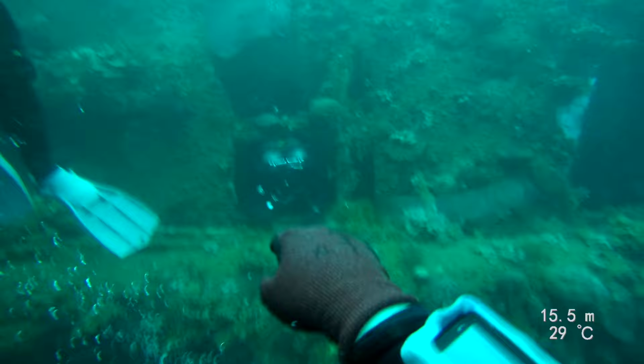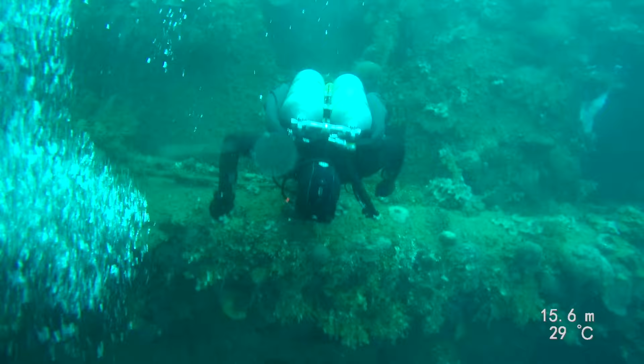And look, our buddies, our partners in diving, have arrived through the same hole that we entered in. You can get a really clear shot here of what those doubles look like, what the isolation manifold looks like, and what that wing looks like. You can also see the two SMBs he has below his tanks.